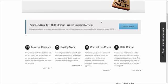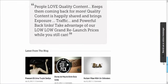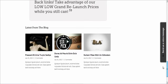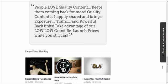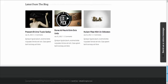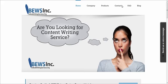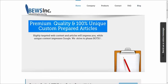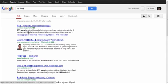Okay, so the other thing I see is you have a couple of gems down here that are hidden. First of all, we have the blog. Okay, cool. And you have latest from the blog. Leave that there. But also, if you're going to put social media icons like Facebook and Twitter, because you have a blog here, I would say put the RSS feed right on the top next to the purchase now button.